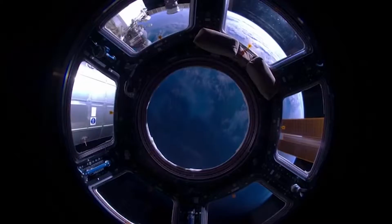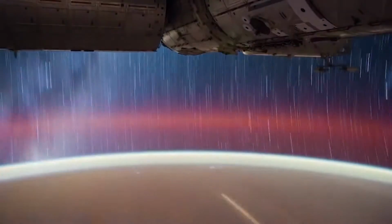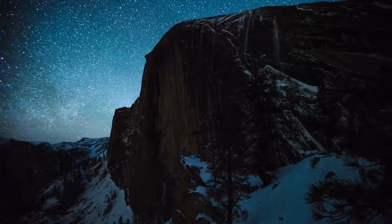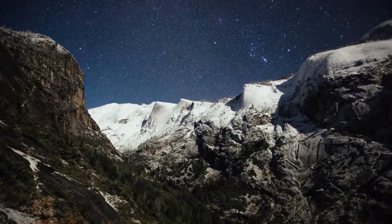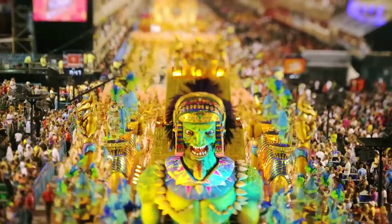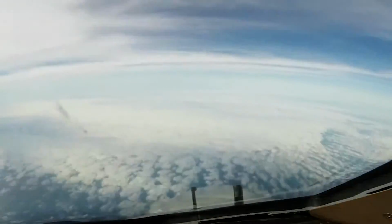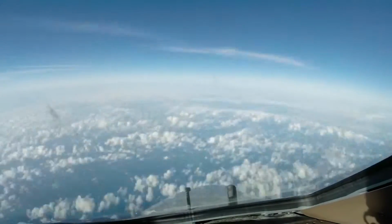Of all the time lapses that we've covered, my absolute favorite was the one from the International Space Station that showed the Earth as it flew over. But there are other great ones, including that just stunning, gorgeous one of the night skies in Yosemite, just absolutely beautiful. There's an amazing time lapse up on Mount Everest. That one's gorgeous. There's one about the Carnival in Rio and Sao Paulo that's just great, called the City of Samba, I believe. And then there's this amazing one called Tokyo to San Francisco in 83 seconds. It shows the entire flight across the Pacific.